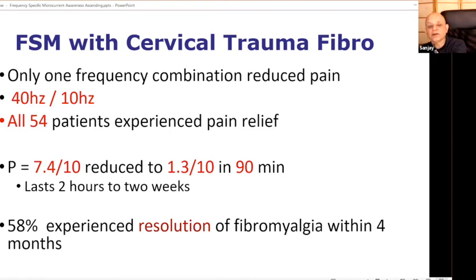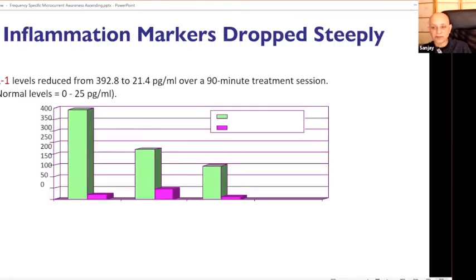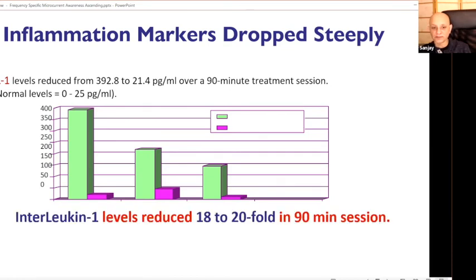Now, she said they should have more success if she had them do other interventions, like dealing with problems with gluten, for example. But here's the thing, those are separate issues. Just looking at one session, the 6 patients whose blood was analyzed, the NIH scientists discovered that their inflammation markers dropped steeply in those 90 minutes. Blood was taken before and after the treatment. Interleukin 1, which is an inflammation marker protein, reduced on average from about 400 to 20 over 90 minutes. That's a 20-fold decrease. That's more than most pharmaceuticals can do.